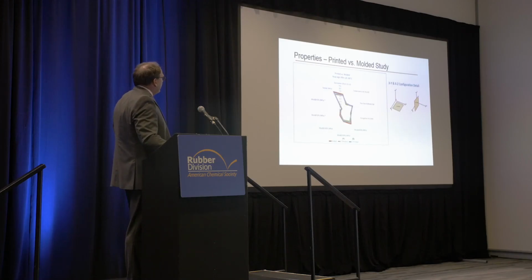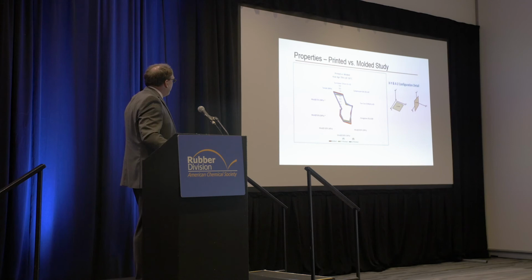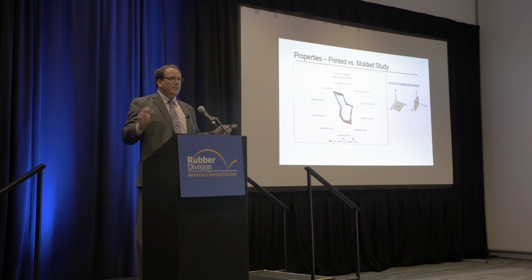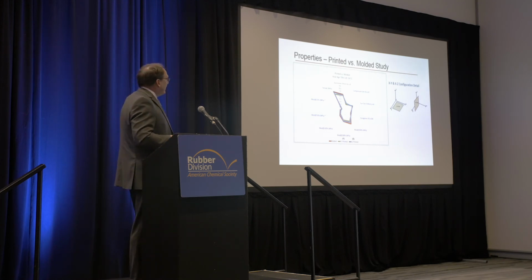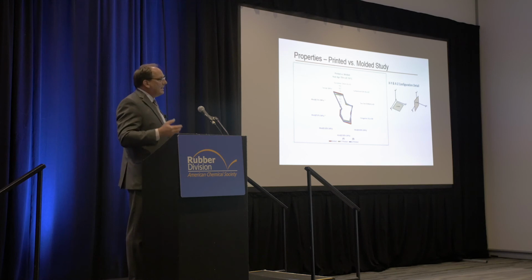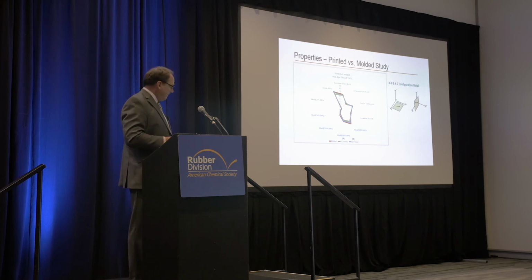So now let's switch to heat aging, 70 hours at 150 C. And I want to also highlight the compression set. Notice that the compression set is very similar. Now, compression set is typically used as a gauge for cure, right? High compression sets are under-cured. Well, we have now with a post-cured system, comparing printed and molded, very good reproduction of physical properties.